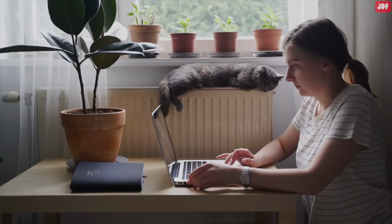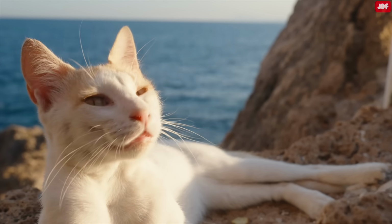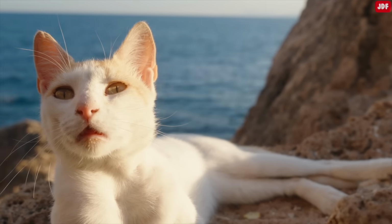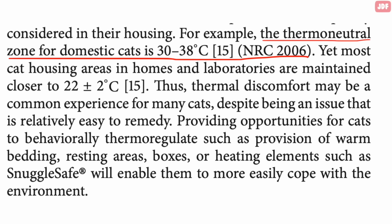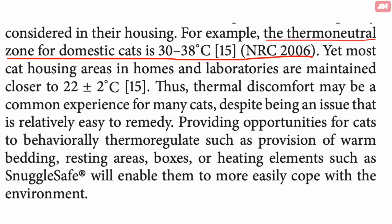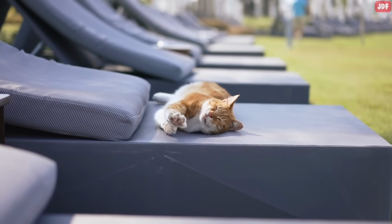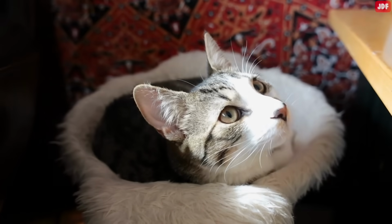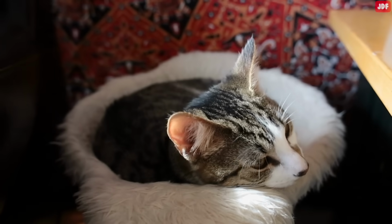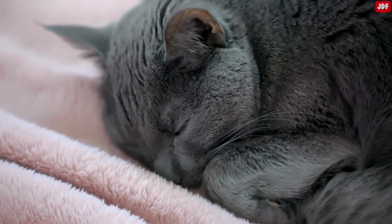Much higher. As descendants of ancient desert animals, domestic cats are hardwired to thrive in toasty climates. According to a study published in the Scientific World Journal, cats prefer temperatures of about 86 degrees Fahrenheit or 30 degrees Celsius. Cats love warm and cozy spaces, but you don't have to keep your thermostat set to sauna levels just for them. Providing opportunities for cats to regulate their body temperature using hot spots around the house will enable them to more easily cope with the environment.